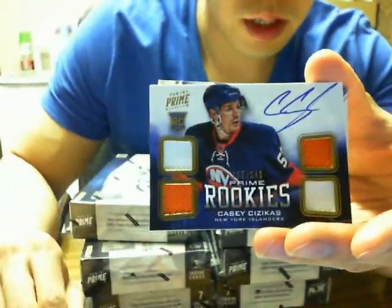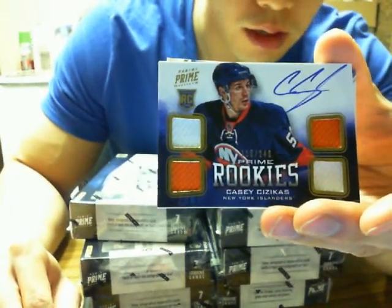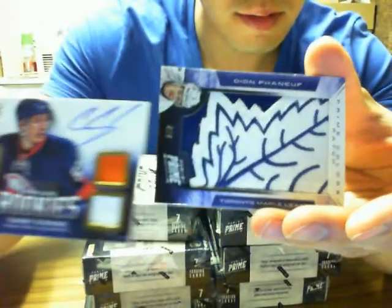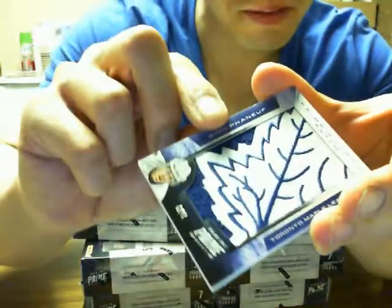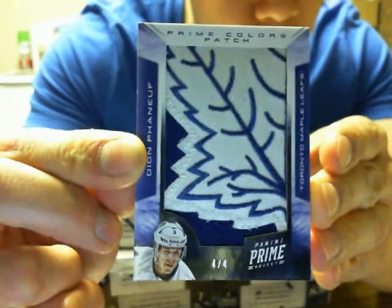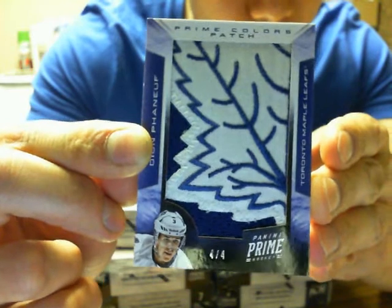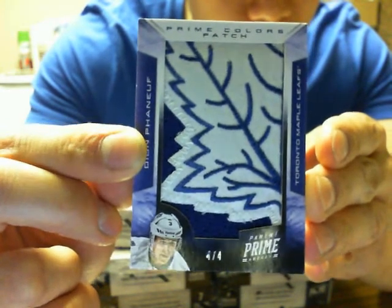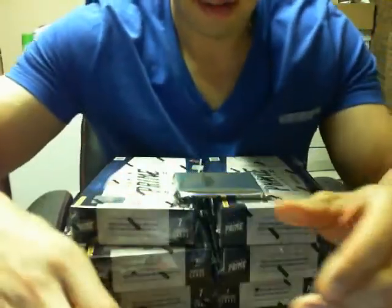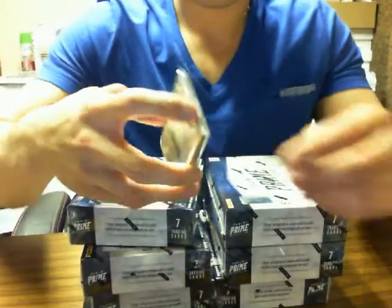We have quad jersey autograph of Casey Cizikas, out of 249 for the New York Islanders. Wow. We got Prime Colors patch of Dion Phaneuf for the Toronto Maple Leafs, 4 of 4. Very, very nice patch there for Toronto. 4/4. Those are some nice patches. Onto the Dominion pack.